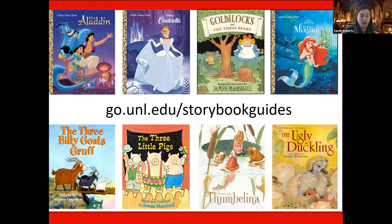Okay, so if you recognize these books that we have, these are the ones from last year. The website that's listed there is where all of these lessons are going to be housed. Right now, if you go to this website, these books are the ones you're going to see because our new ones have not been uploaded yet. But all of the lessons will be there no matter what.